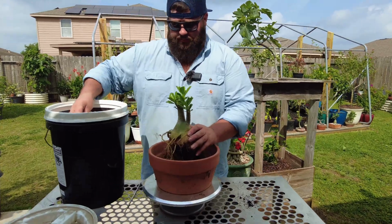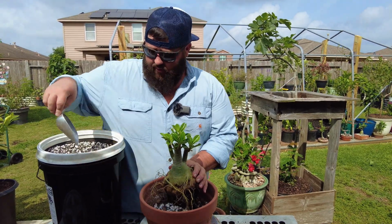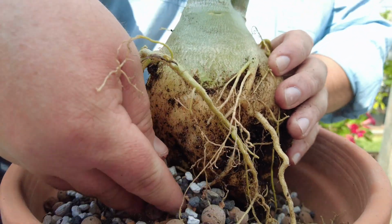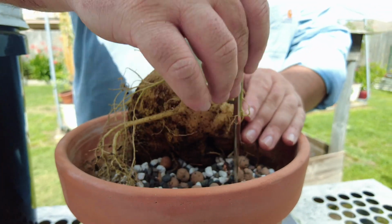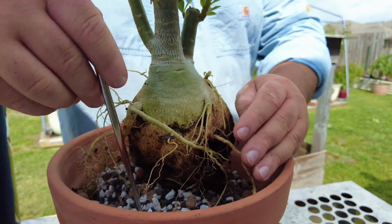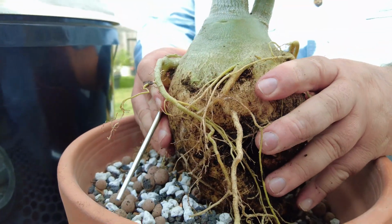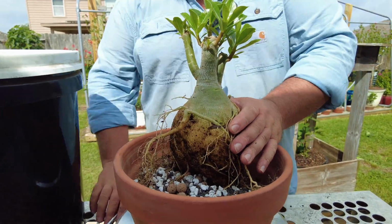My goal is to get soil up underneath the roots, see, up under here, so that it stands up on its own and stands up straight. Just like that. And as I'm going, I'm going to be using my chopstick to poke into the soil and get any of the air pockets out. So I'll take my chopstick and fill in any little voids in the soil, and try to maintain the center the whole time as well. And look at that fat caudex, it's so beautiful.